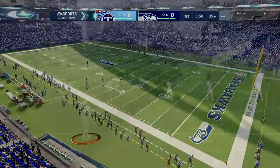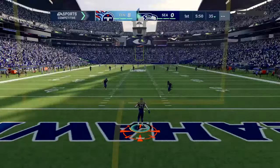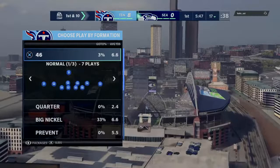Steven Gostkowski set to kick off. So they throw the pick six. They'll get another shot at it now as this one's in the air. This taken in about 4 yards deep. And he will be brought down here inside the 20. Good coverage as he's dropped at the 17. At their own 17-yard line.